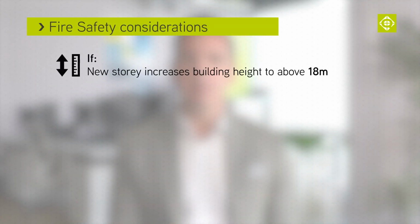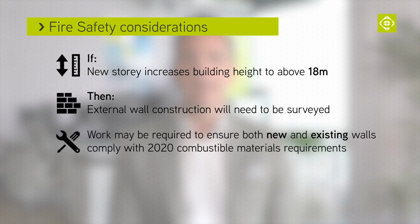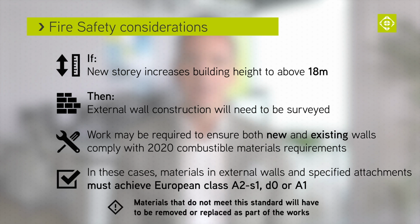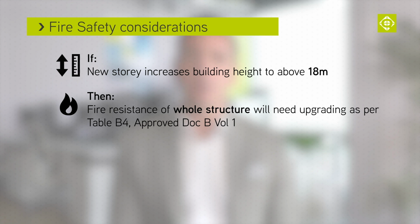Third, when a new storey increases the height of a building to above 18 metres, the existing external wall construction will need to be surveyed. Work may be necessary to ensure that both the new walls and the existing walls meet the 2020 requirements relating to combustible materials. In these cases, external walls and specified attachments must only contain materials which achieve European Class A1 or A2. Materials which do not achieve that minimum standard will have to be removed or replaced as part of the building work. In addition, the fire resistance of the whole structure will need upgrading in accordance with Table B4 in Approved Document B, Volume 1.